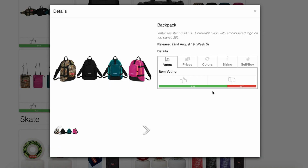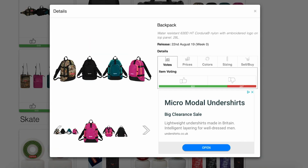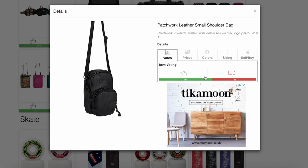That's kind of that. The backpacks, for me, I don't like Supreme backpacks. It's a Supreme backpack at the end of the day. It's nothing too special. It's just a Supreme backpack, let's be honest.